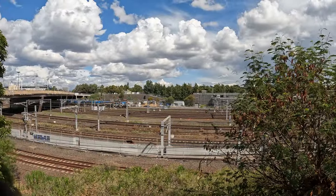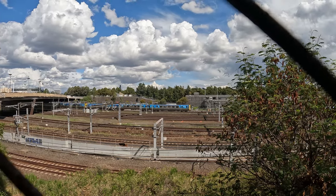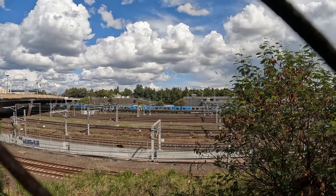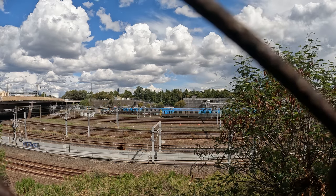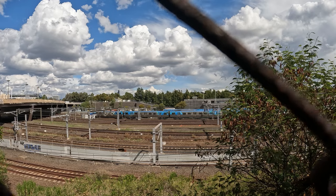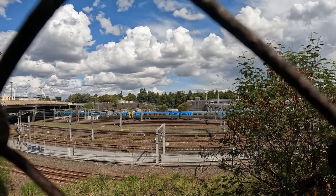And there's a Comeng coming in towards Flinders Street. In fact, there's another Comeng coming the other direction as well. These trains date from the 80s and are now in the process of being withdrawn. I think they'll still be around for a few years yet, and there are quite a lot of them, but I always take any opportunity I can to photograph them.